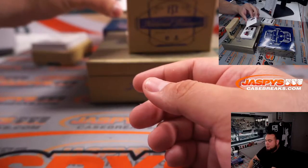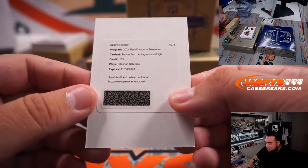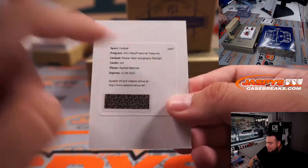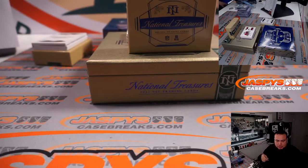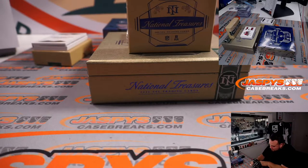All right, we actually have a redemption. Wow, another Midnight RPA. This time it's Rashod Bateman, which I believe that's a Baltimore Raven, correct? Rookie patch autographs Midnight. Wow, that's two of them in a case. What a break. And just to double check, I remember Rashod Bateman is, I believe, Ravens. Yes. I just pull all the Midnights now. So there you go, Nico. Nice. Very nice one right there, buddy.